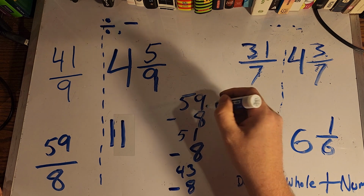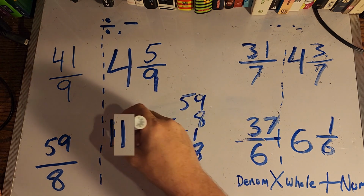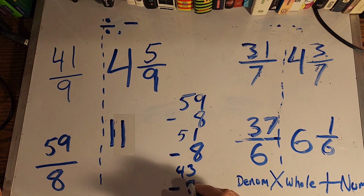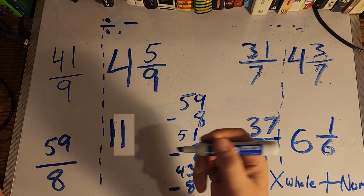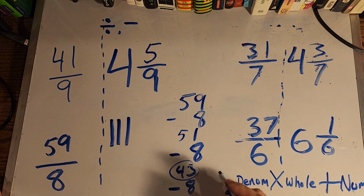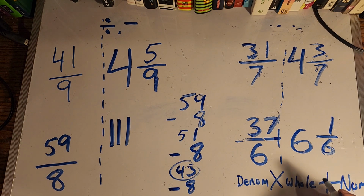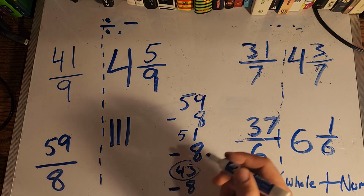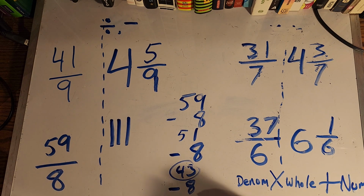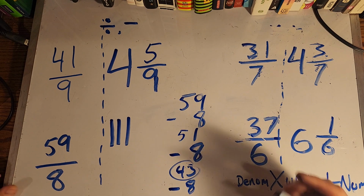And just subtract 8 over and over and over again. Every time you subtract 8, you know that your whole number is 1 bigger. That's not 11, that's 2, I guess. 3, and so on and so forth. You can subtract over and over again until this number is so small you cannot subtract 8 from it, and that is all the groups that you've got. And the number that you've got left, when it's smaller than 8, is your numerator. If that number is a 0, you know what you got? You get yourself a whole number.